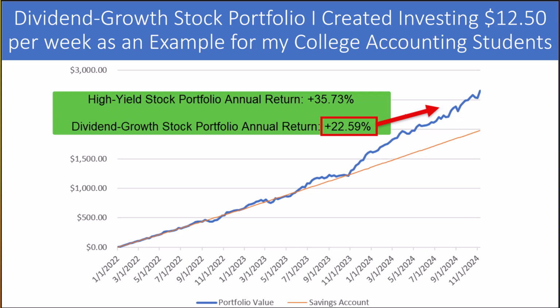To show them accounting concepts in action, starting in 2022, we started a class project in which each Monday I invest actual real-world money, $12.50 per week, which is roughly the equivalent of $50 each month, into 10 different dividend-paying stocks. And because those original students are no longer in my class, I decided to make this video series to let them know how our portfolio is doing.